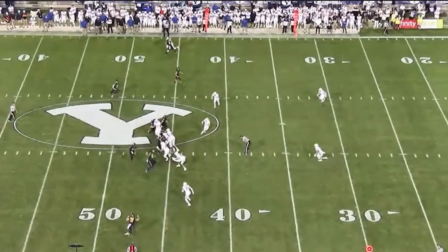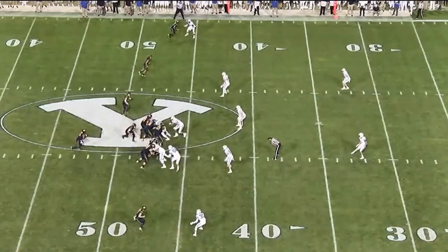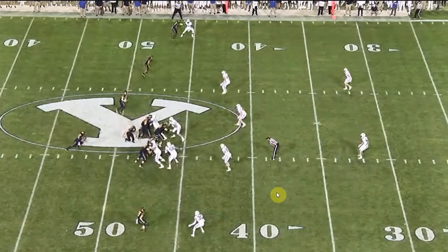Cal has a little quarterback keep on here. But let's talk about what works against a straight cover two look. From this formation, this would be a fantastic play for Cal to run a smash route.